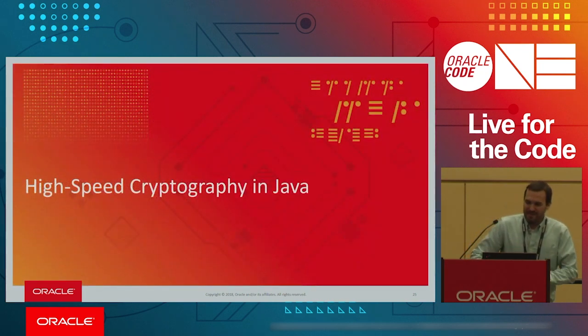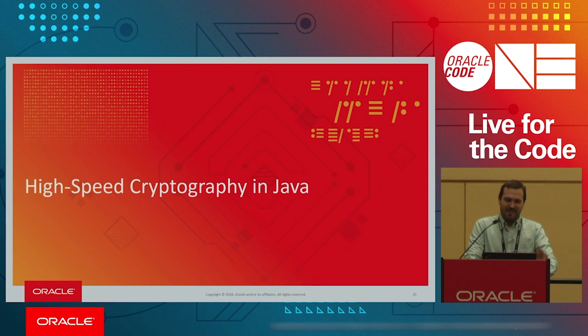All right, so that was all general implementation techniques that have been used by lots of people in the applied crypto community for a while now. And in the next part of the talk, I'll talk about how we adapted this to Java to implement this in the JDK.